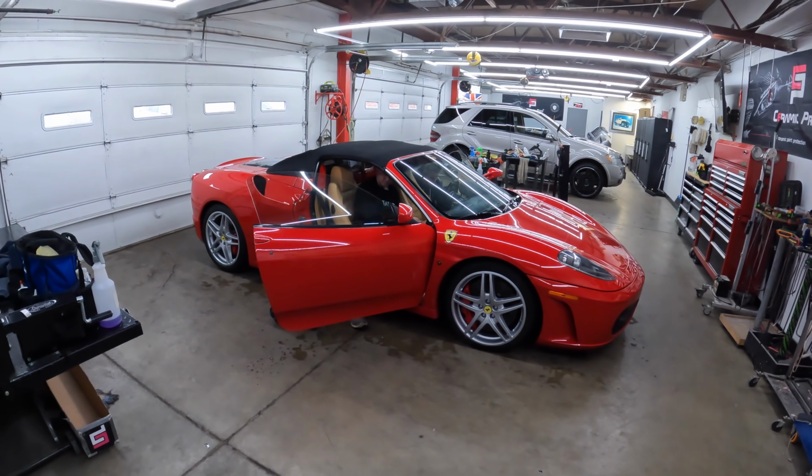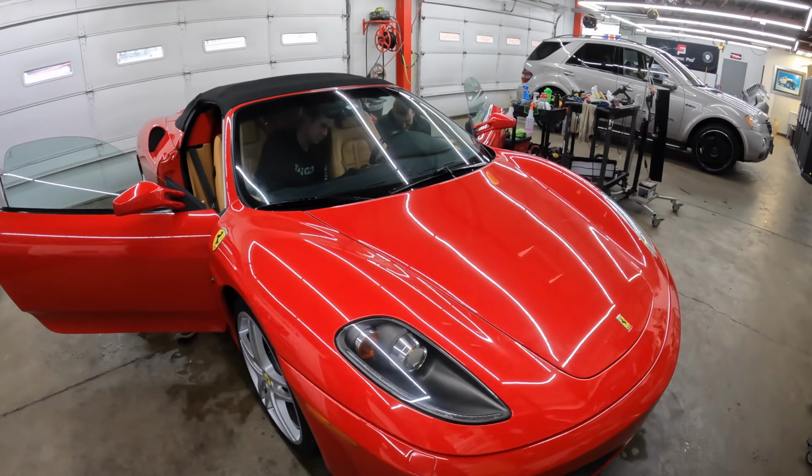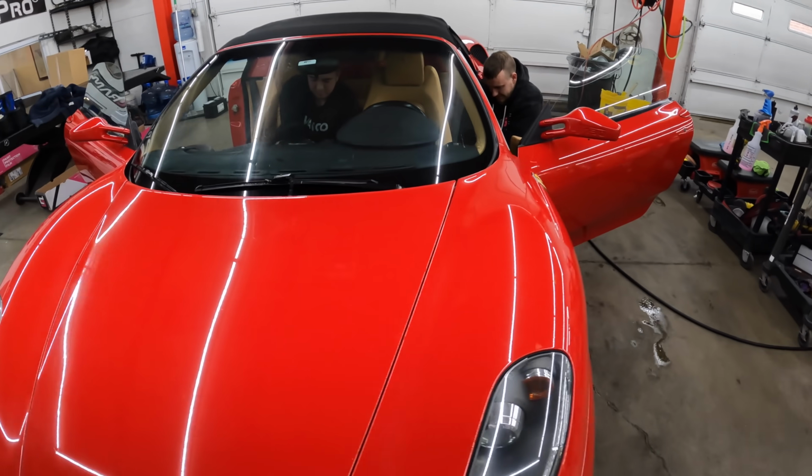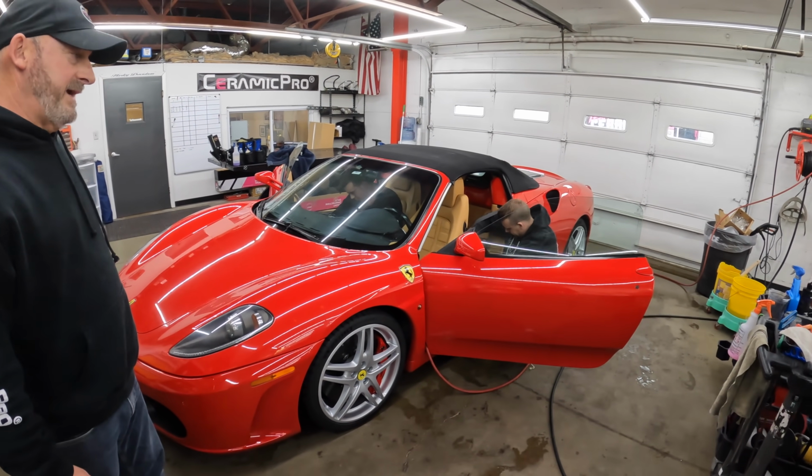Wait, you're giving me a Ferrari? Yeah. So the ML, we just decided that we needed another red one. That's a straight trade. Yeah. That's a nice 430. Yes. This one's in for paint correction and a full detail, so the guys are working hard on that.